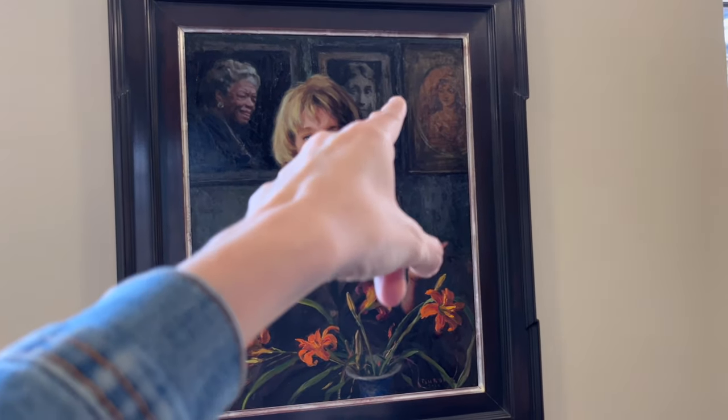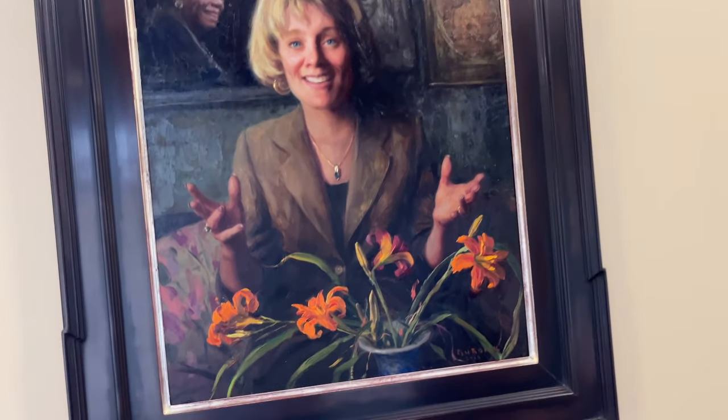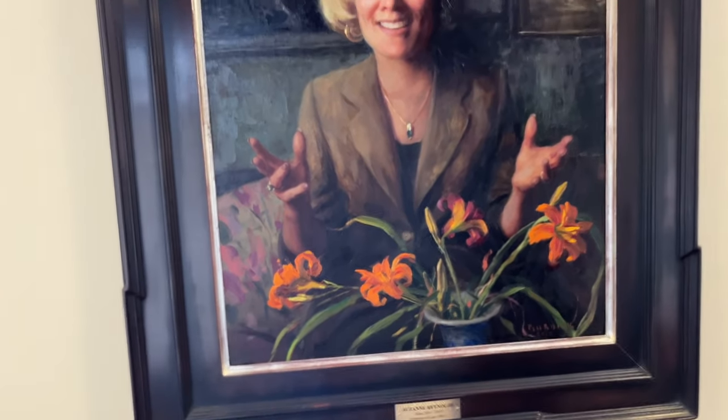So this was the last dean, and Scott loves to have his models kind of in motion, talking with their hands. And this particular lady really wanted Maya Angelou, Virginia Woolf, and, oh, I'm drawing a blank on the name now. A historical famous woman who fought for women's rights, the vote and all that. She wanted specific flowers, which Scott never paints, so that's fun. It was real fun. She was a wonderful person.